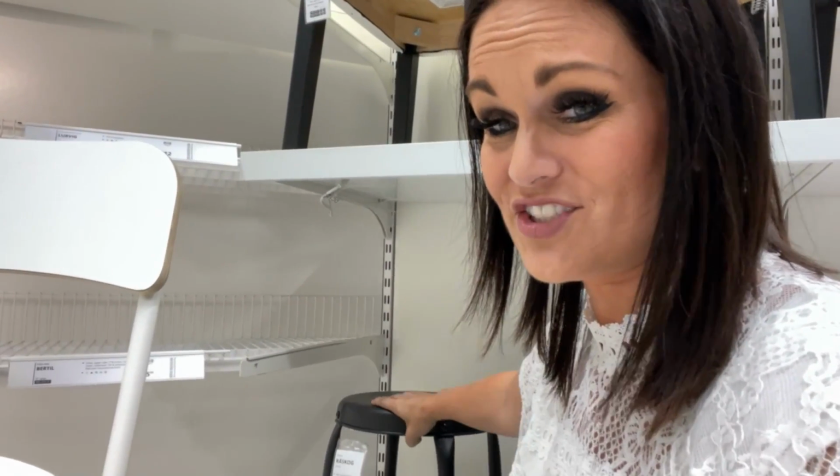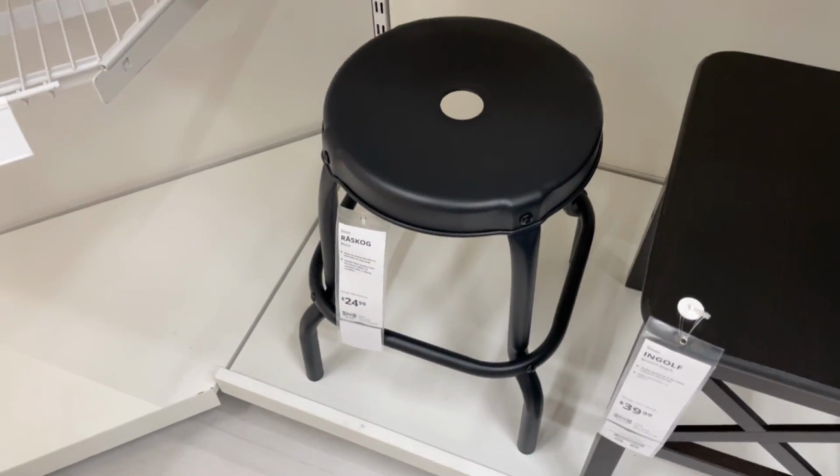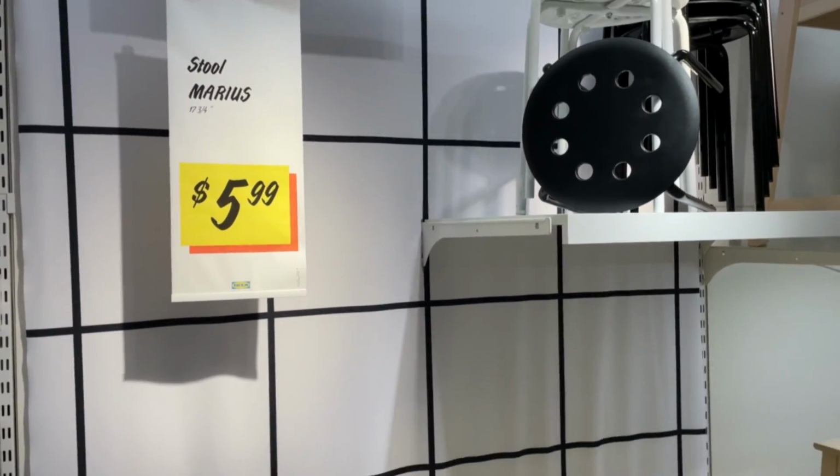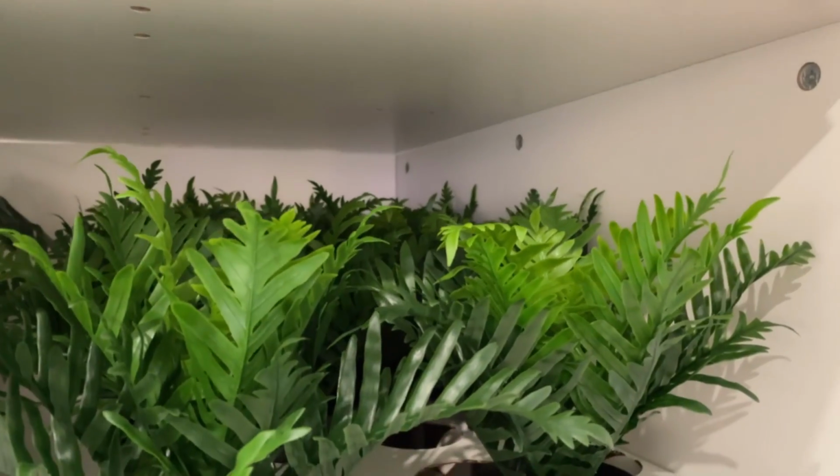I came here to check out this stool because I had an idea for it. I'm thinking it might be a little bit big for what I want, and the price is not that awesome. I mean, it's $25 per stool, that's great, but for what I need it for, it's a little too pricey. Now they do have a stool over here that I like the price of much better, which is this, $5.99. I still think it's too big, so I might have to come up with another idea. Now I want to get out of the furniture section and get down to the marketplace, which is where I'm going to get all of my hacks.